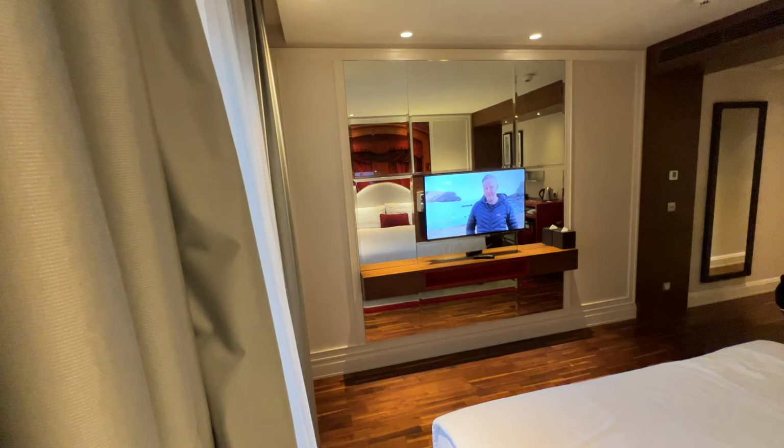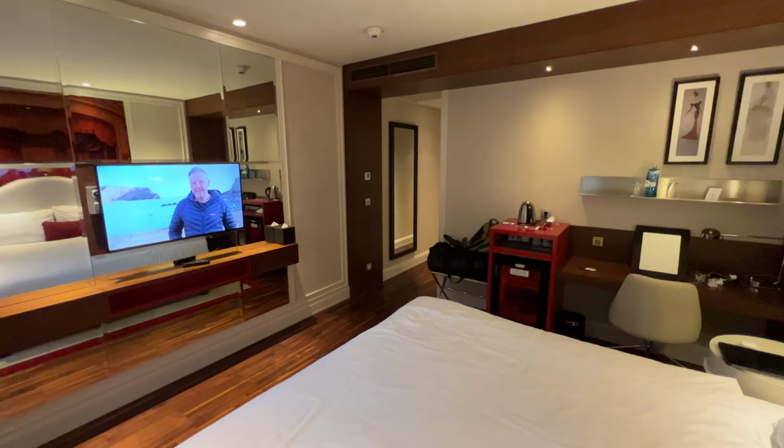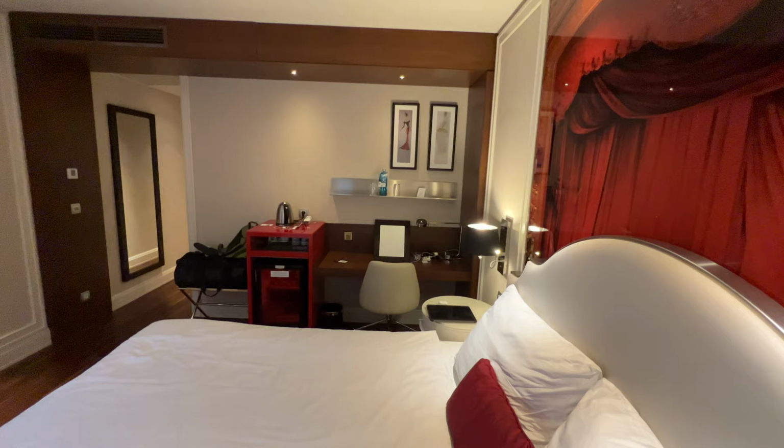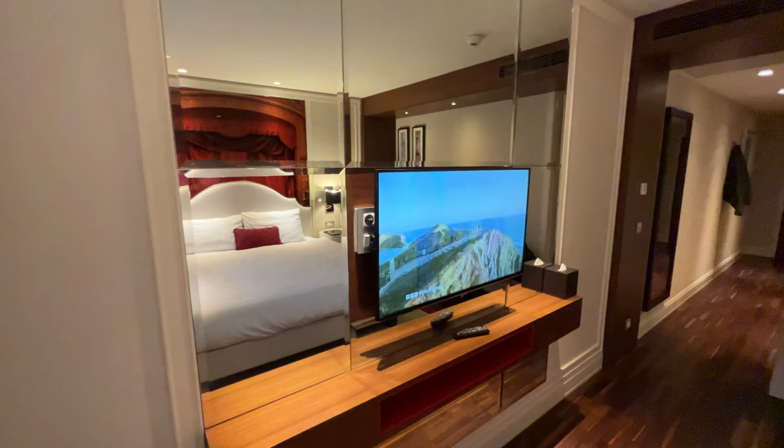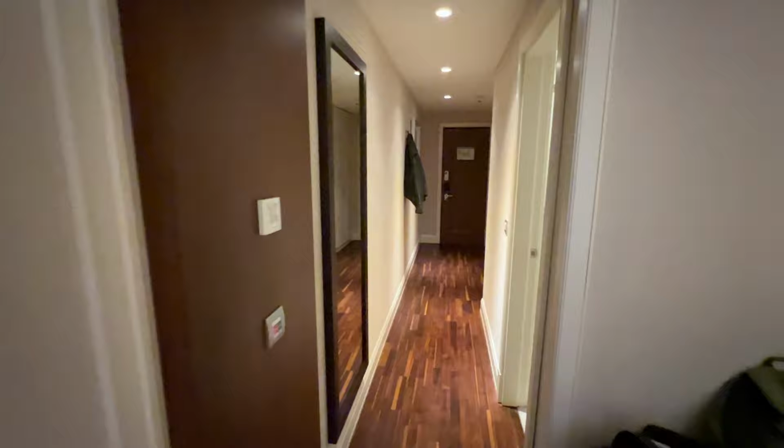Looking back at the room from the windows towards the corridor, you can see that there is a mirrored end wall. Make of that what you will, it's not to everybody's taste, which features a centrally mounted 40-inch LCD TV, which has the standard hotel TV channels. So, scanning across towards the desk and the minibar, we're now going to take a stroll back towards the door, past the bathroom, which is now on our right, and you'll notice that the corridor has a lot of underutilized or wasted space.